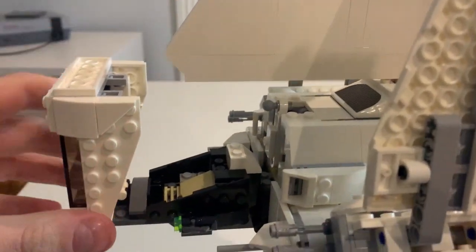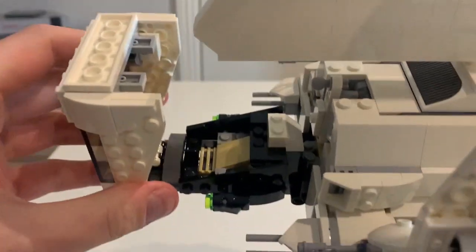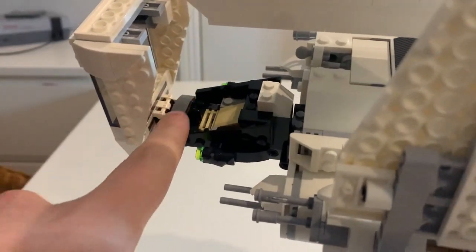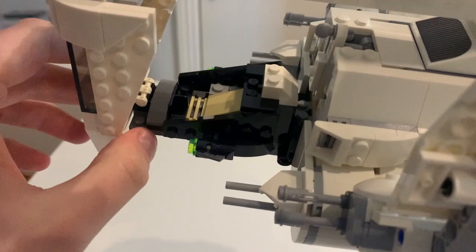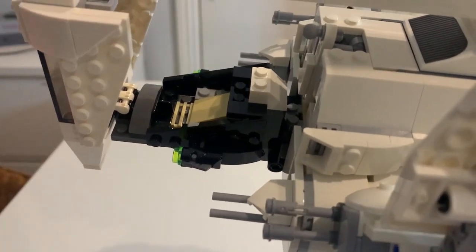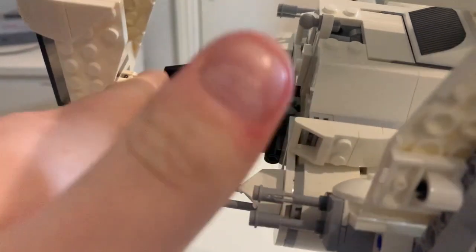I really like the way it opens up though, guys. I think it looks really cool. I am also disappointed with the inside of the cockpit. It just doesn't feel like a cockpit. And the fact that it doesn't even come with a control pad or a computer or anything is just, like, what? I can't believe I'm saying this, but even if they gave me a sticker, it would be something, instead of it just being plain here.